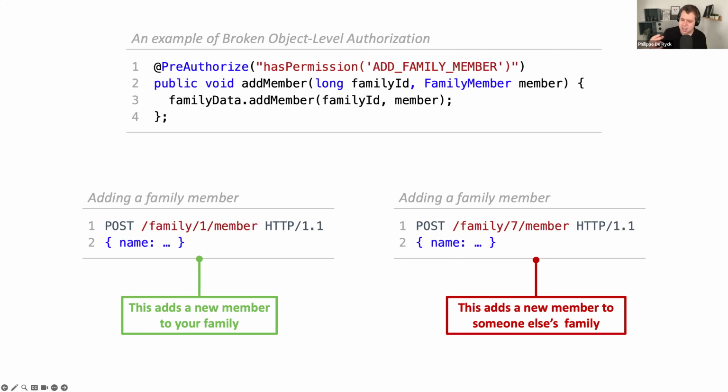And remember when I said that authorization logic can get complicated? Well, we're not going to dig deeper into the example, but I can explain what makes this complicated. Whenever you want to add a family member, the check becomes, are you allowed to add family members? Yes, you are. Okay, which family are you adding stuff to? Oh, family 1. Now you have to check that the current user making this request actually belongs to family 1 or has permissions within family 1 to add a user. And those checks get complicated very quickly.